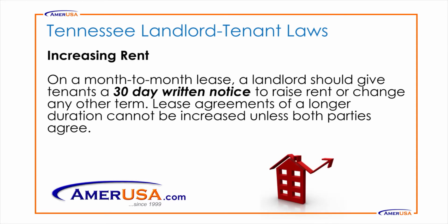Increasing rent. On a month-to-month lease, a landlord should give tenants a 30-day written notice to raise rent or change any other term. Lease agreements of a longer duration cannot be increased unless both parties agree.